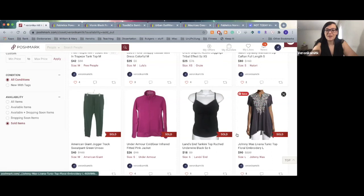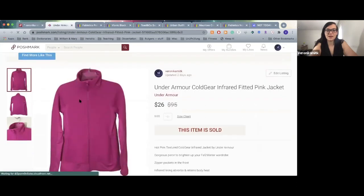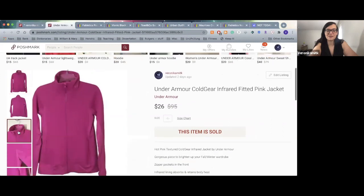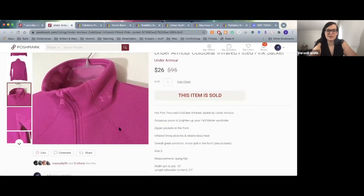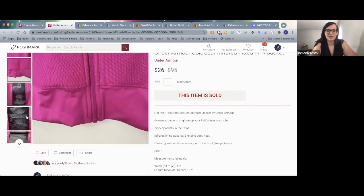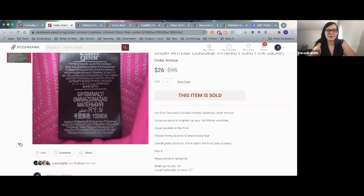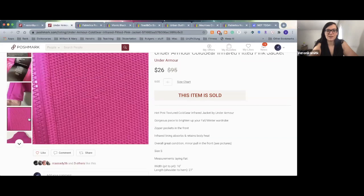Okay, then we have a bundle that also sold that day. It's a bundle of this Land's End tankini top. It's kind of ruched over here. And then this Under Armour Cold Gear infrared fitted pink jacket. This I absolutely love. This was so nice, and it had this nice kind of like a scuba material with this little texture. It's really hard to see in these pictures, and it had like a small pull somewhere, but otherwise it was in such great condition, and it sat for quite some time. If this had been my size, I totally would have kept it. Yeah, so here you can see the tiny pull here, and you can also see the texture.